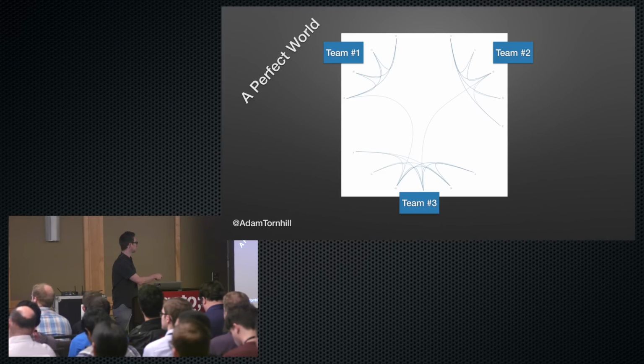And you also see that you have the occasional line here between different teams. And that's probably also a good sign, because cross-pollination of knowledge is good in programming too. So that perhaps just represents a programmer that rotates teams.